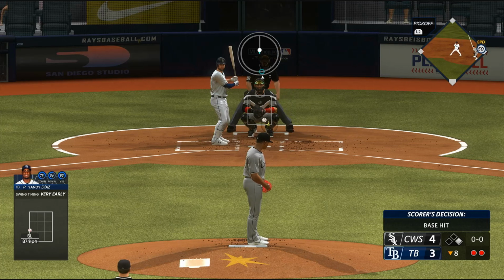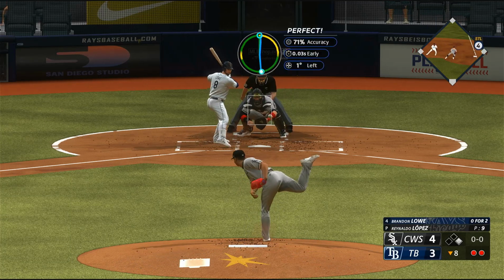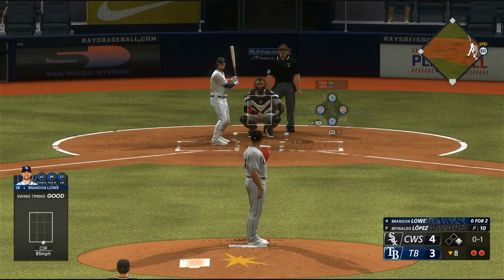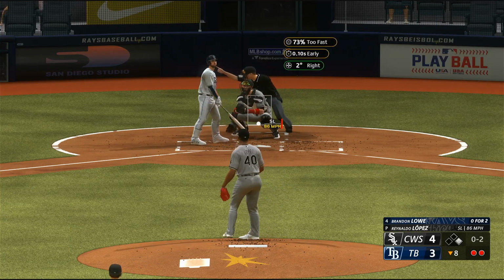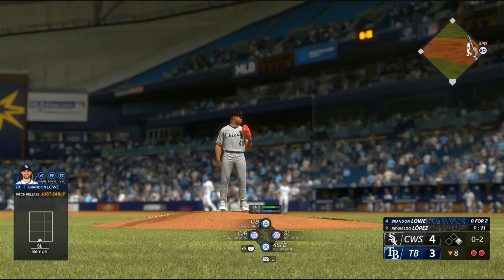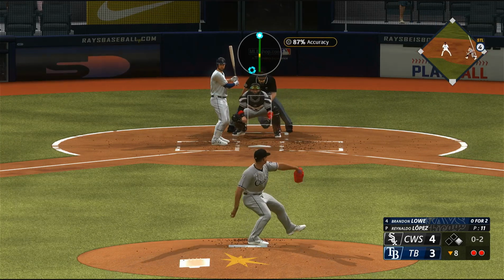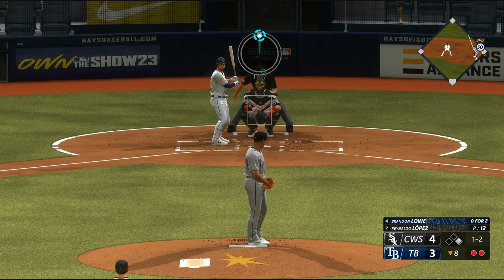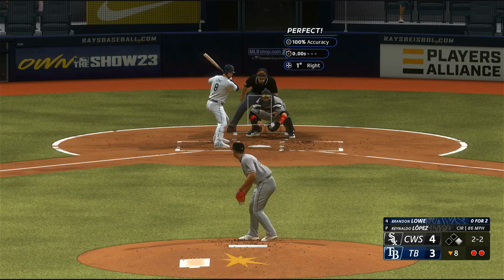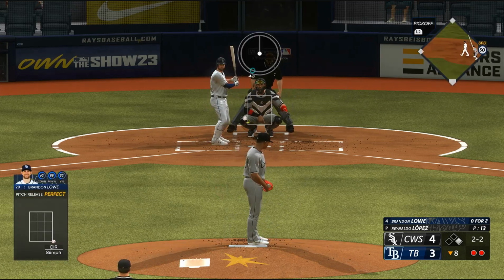Lowe at the plate. Swing and a miss. If you're a base runner, you've got to stay dialed in here. Look for anything in the dirt. Try your best to get into scoring position. Diaz, the runner at first with 2 gone. And ball one. Next one just misses. Now 2-2.